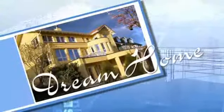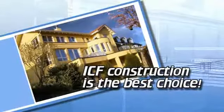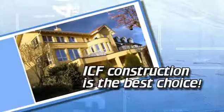Energy efficiency, disaster resistance, environmentally responsible, low maintenance, peace and tranquility with a proven and successful product. It seems that your dream house may be more of a reality than you once thought. ICF construction is simply the best choice to make when it comes to building your dream home.